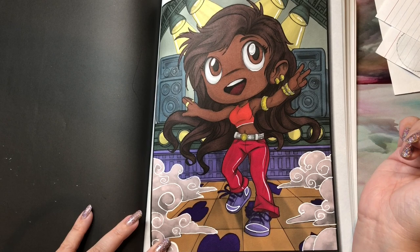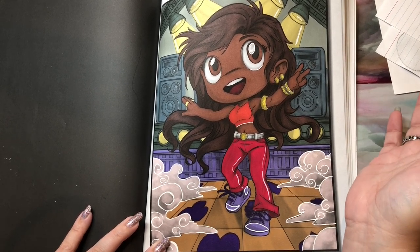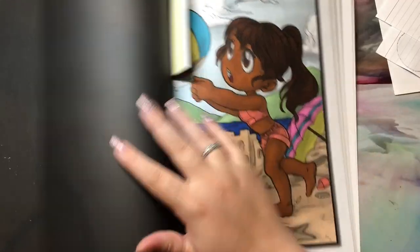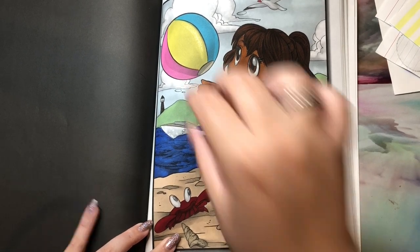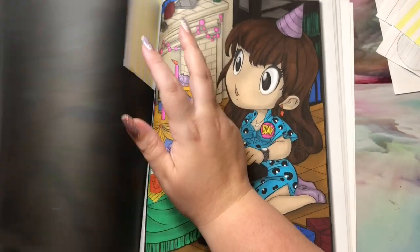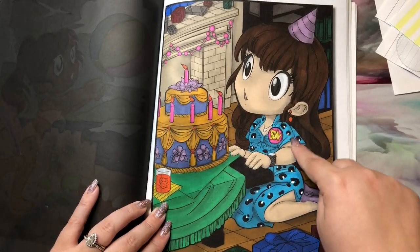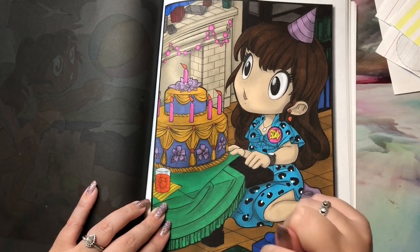Is this our rocker chick, or is she like a DJ? Or is she like just a party goer, like a clubber? That sounds weird. Beach babe. Birthday girl, I did this based off of my birthday outfit the year that I colored this and my birthday cake. Yeah, my birthday cake was a mess.